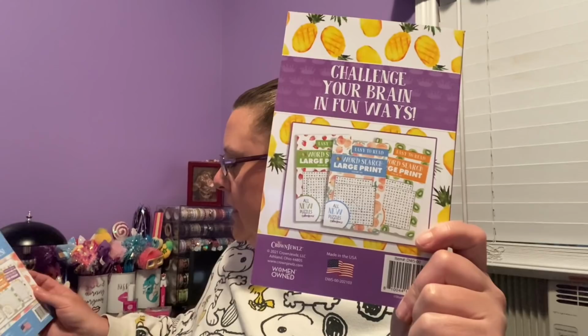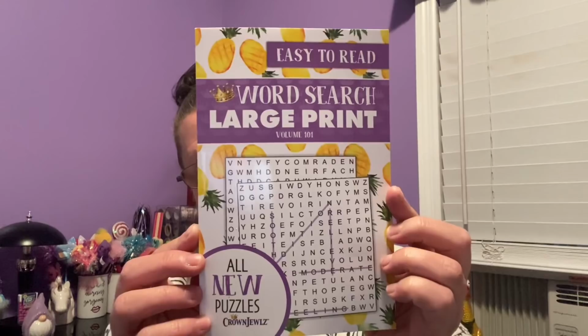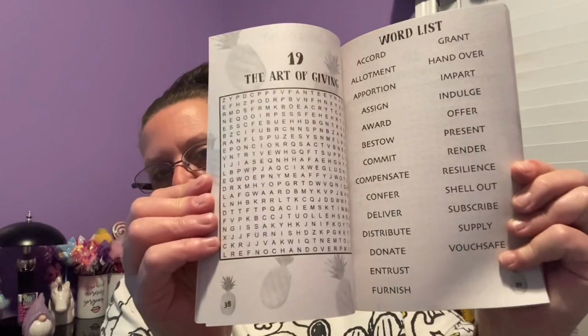And then, I don't know how many, there must be only 3 to this. Oh no, I might be missing one. It looks like I'm missing one that has strawberries because I was looking on the back here at the different ones that you can find, and it looks like I'm missing the strawberry one. But I did find the pineapple one. Again, made in the USA, very happy to hear that. And look at all the little pineapples. If you're a pineapple person, too adorable, right?